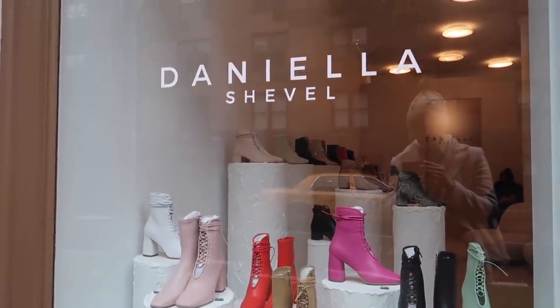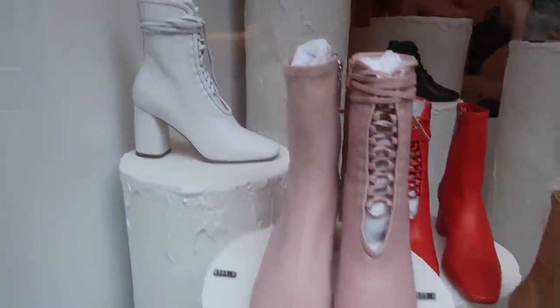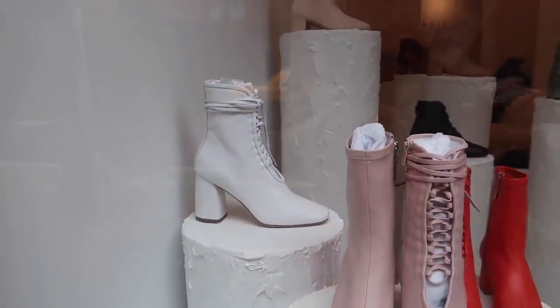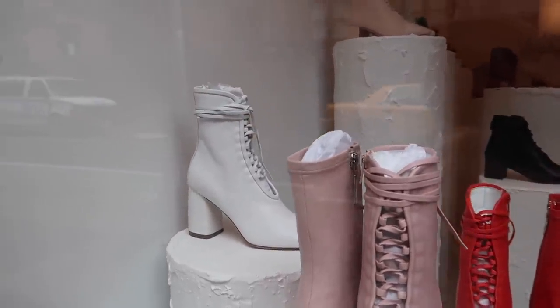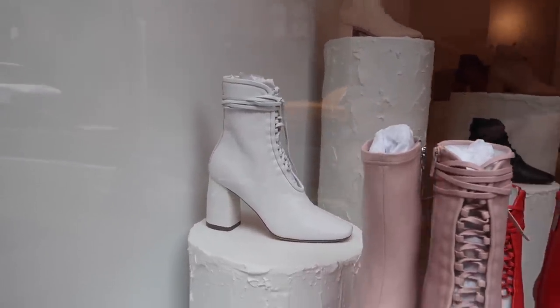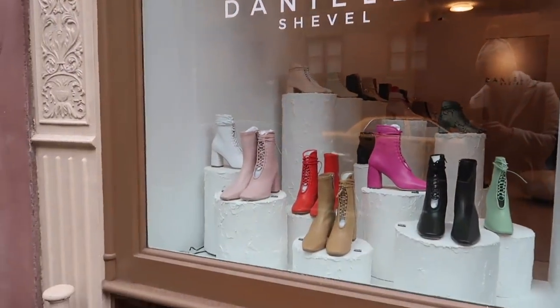Also, I just passed by this shoe store called Daniela, and these shoes remind me so much, especially those white ones right there, of those Zara off-white little lace-up ankle booties that I wear all the time in the fall and winter. So maybe this is another option since those ones are sold out.